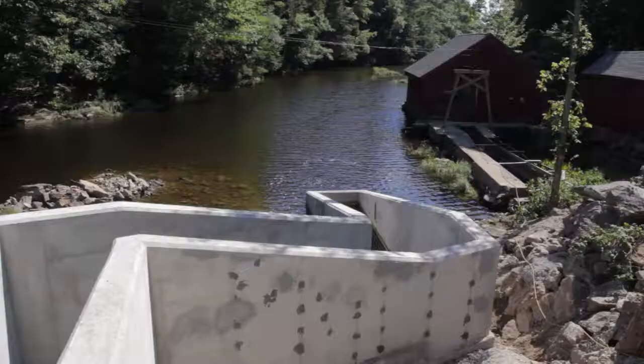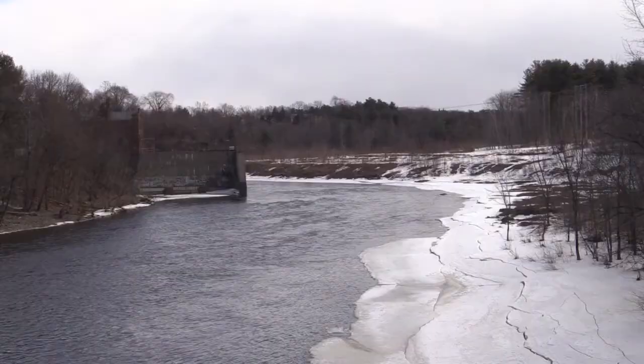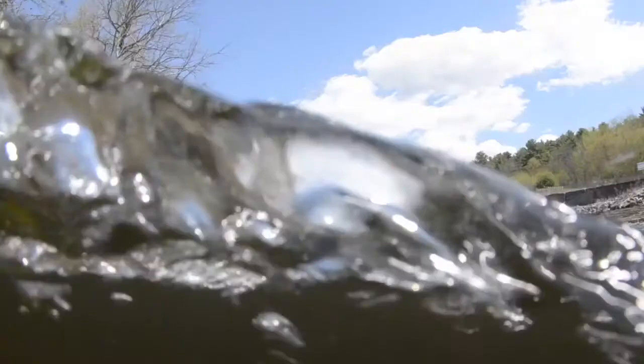Nequasset is one of many projects to restore migratory fish populations by improving fish passage over dams. Another success story is the new fish lift at the Benton Falls Dam, located on the Sebasticook River near Waterville, Maine. And so the hopper just picked up about 1,500 fish, and now it's going to head back to the top and check them out.